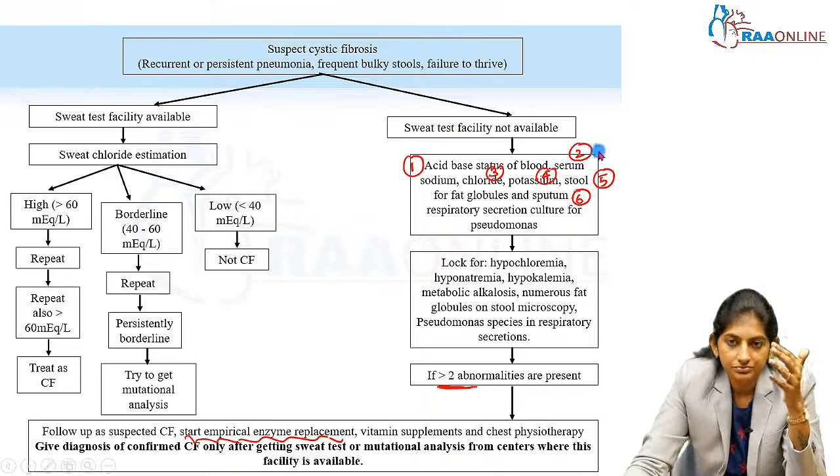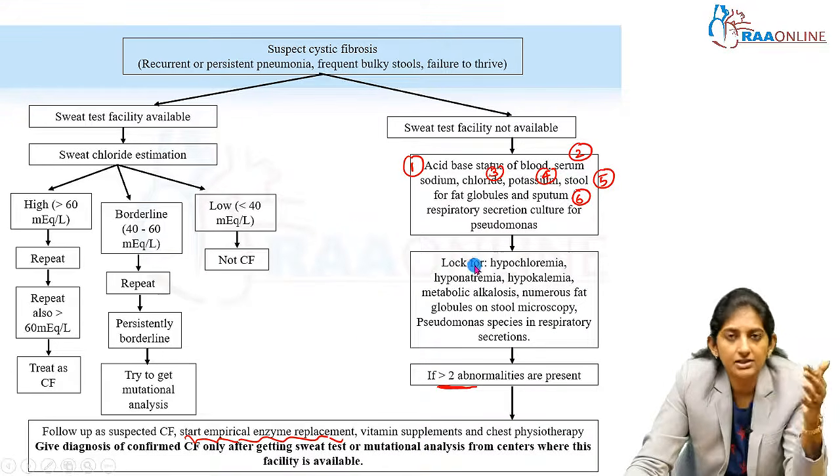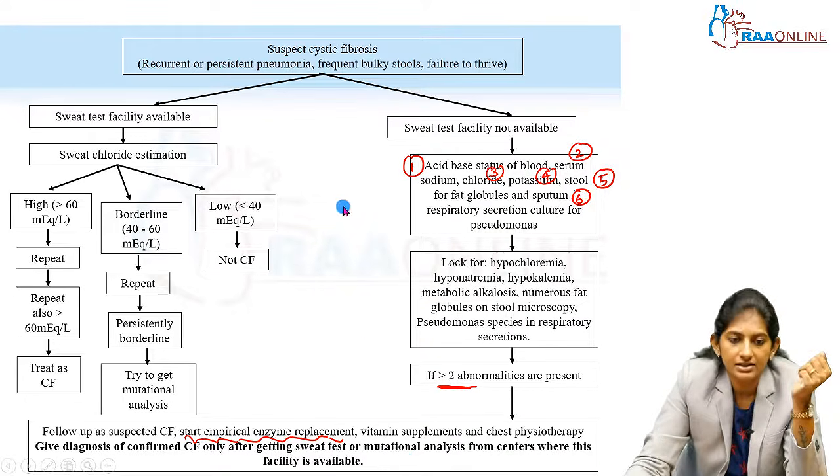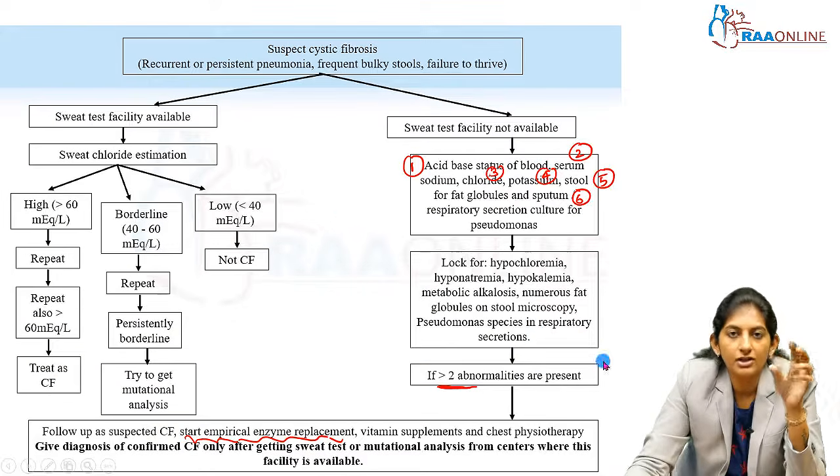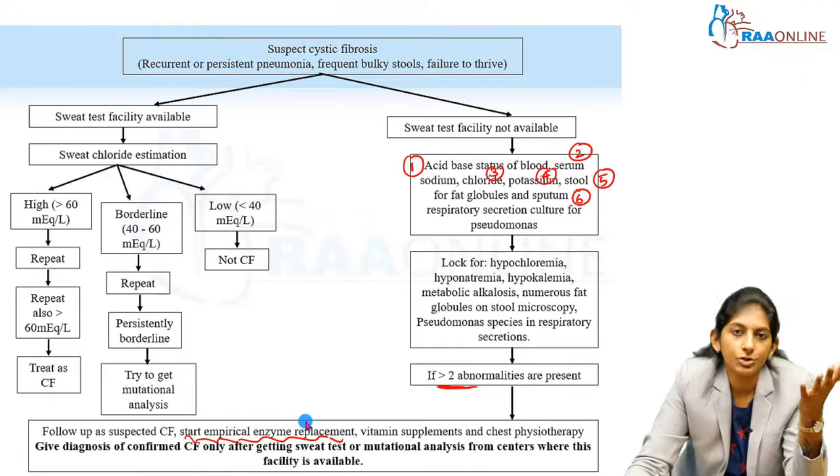Once you are doing it, simultaneously you can send the patient for referral for a sweat test, genetic testing, etc. As long as you have done this, with 2 or more abnormalities present, suspected case of cystic fibrosis, start pancreatic enzyme replacement. You are doing a very big thing for the patient.